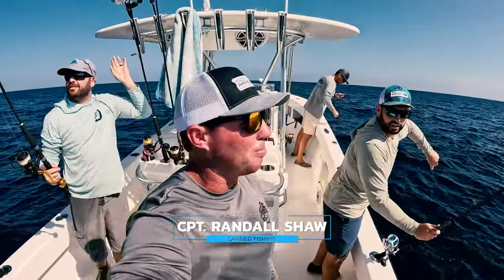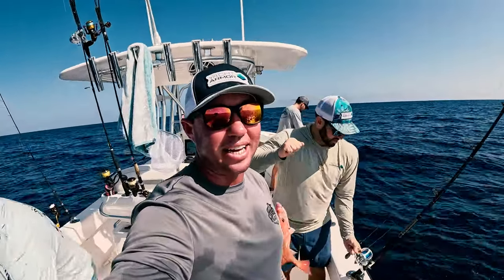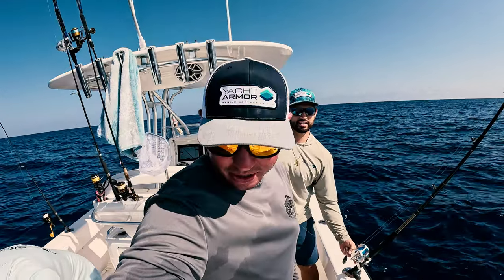I'm on Michael's new boat. Man, this thing is nice. And he's a Yacht Armor guy. And we decided to come out and give it its first run. And so far, it's smooth.